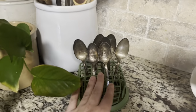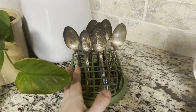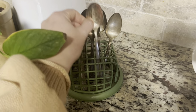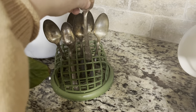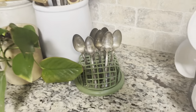And then I've had this for the last several home tours, but again, I really like it, so I'm not gonna change it right now. But I love using this flower frog to display some of my old silverware. So these are really pretty. They have a lot of pretty detail. So I kind of have it set up like a little coffee bar.